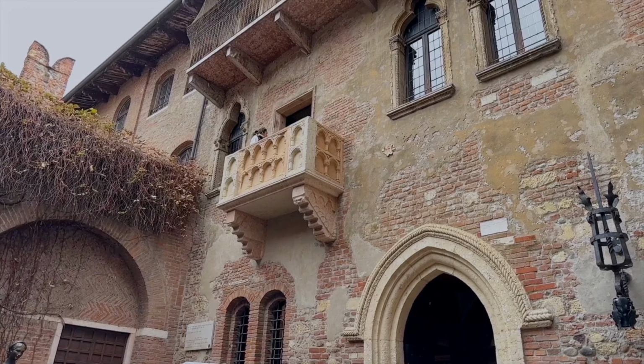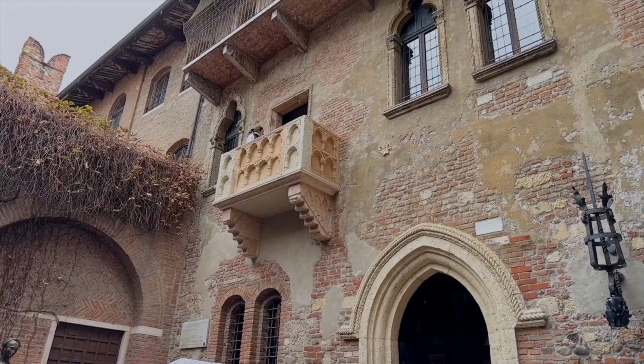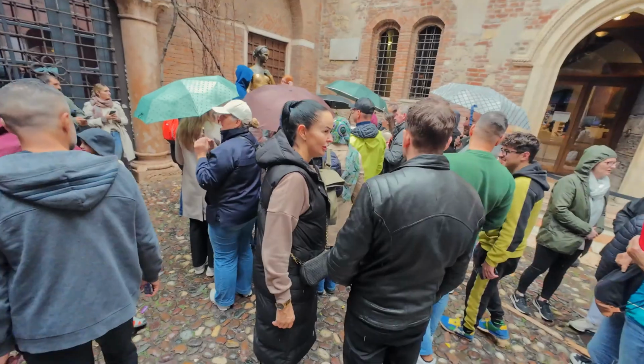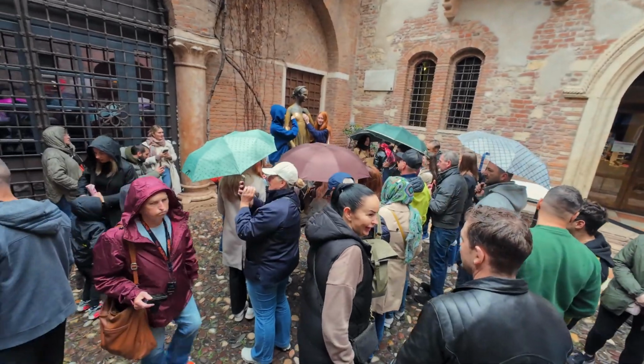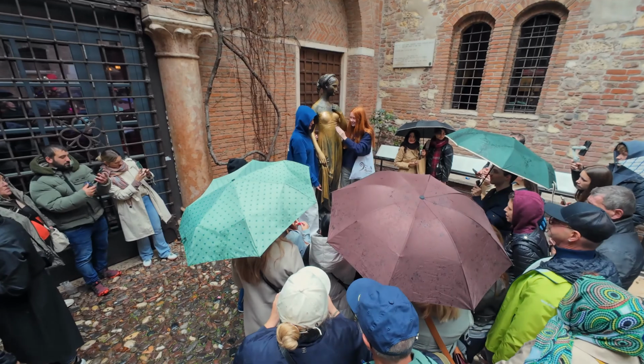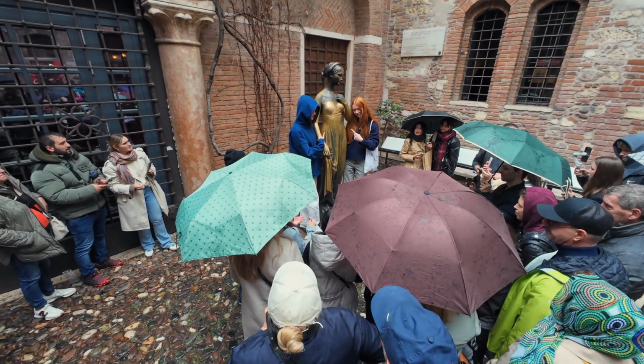Here you can see the famous balcony, and you also see the bronze statue of Juliet, and tradition says that it brings good luck if you rub the statue's breast. So you can see here people getting selfies and doing exactly that.